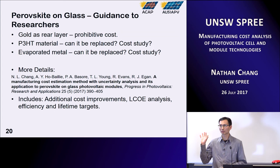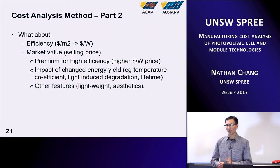This particular study has been published, so there's more to this analysis that you can read up on if you are interested. But I want to move on and talk a little bit more about an enhancement to the method.